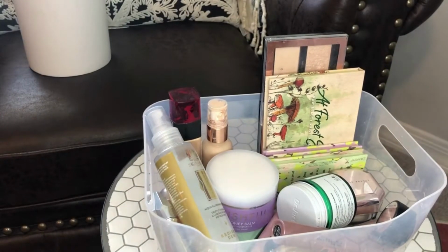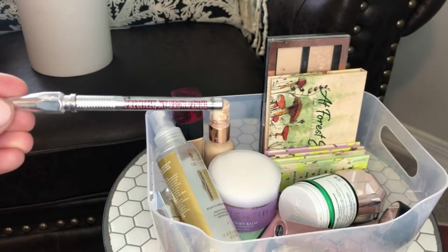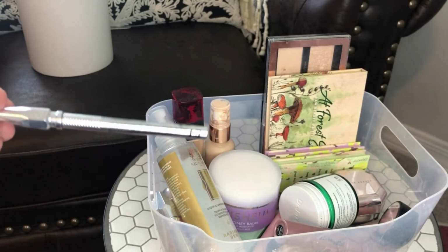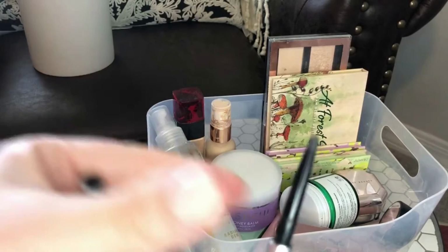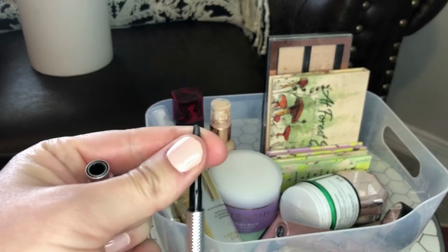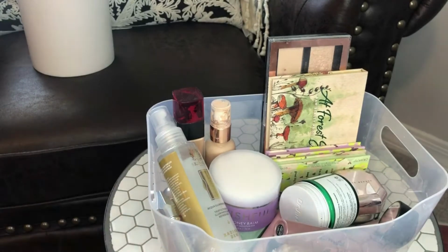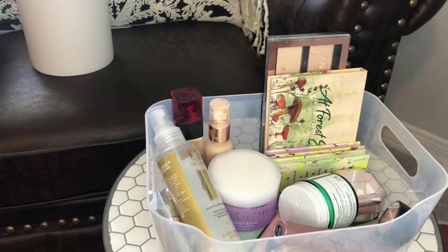Another product that I was able to use up was the Benefit Precisely, My Brow pencil in shade 4.5. So that was all she wrote. It's kind of exciting to use up a whole eyebrow product. I don't think I've done that in quite some time, so pretty proud of myself.